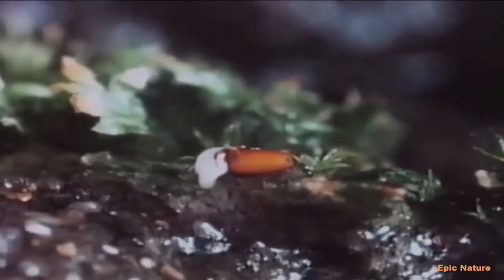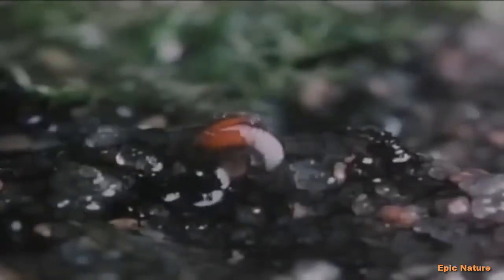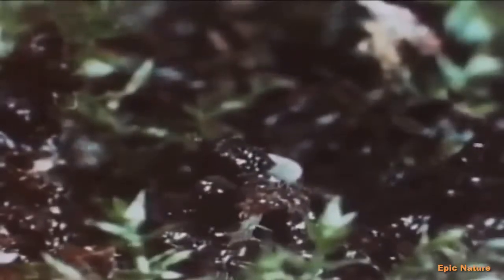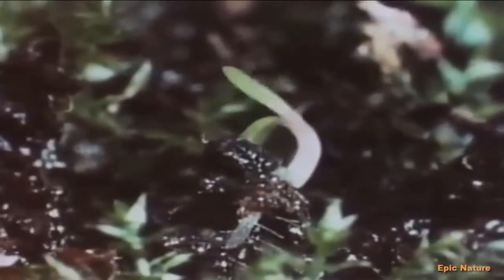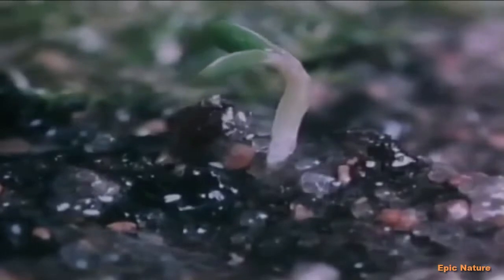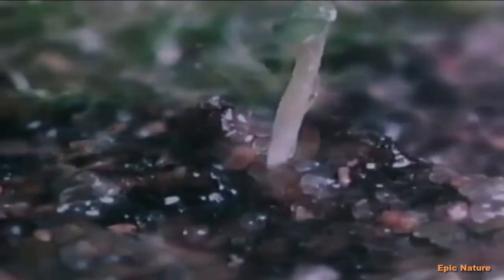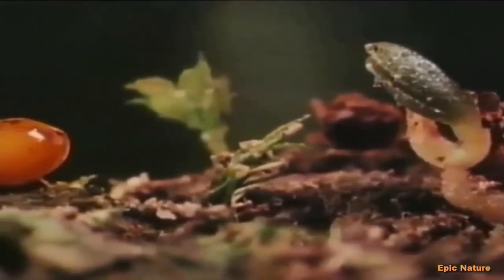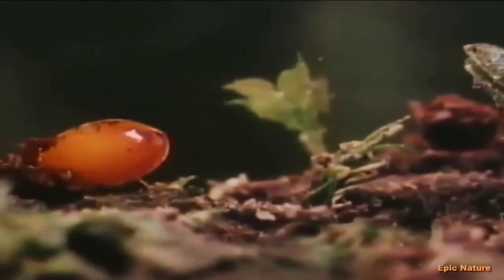The delicate seedlings that emerge are fortified with a banquet of decaying worms and mites, their first battle over. Through the process of evolution, a tiny seed has become a carnivore, perhaps the most bizarre of nature's death traps.